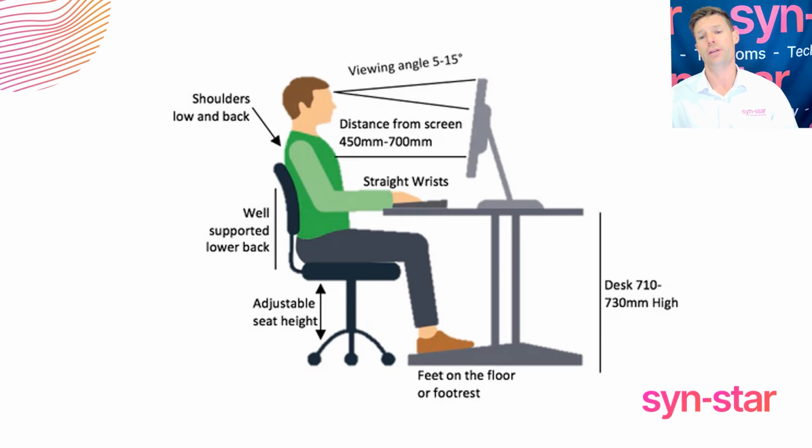You can also get different types of mice. Sometimes you can actually get a mouse that's affixed and it's more of a rollable as opposed to moving the entire mouse around. Or you can just go with the touch pads. Really depends on the employee and potentially the age of the employee as well. So it's always worthwhile asking how comfortable they feel with it.